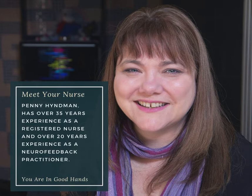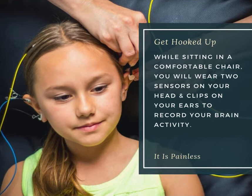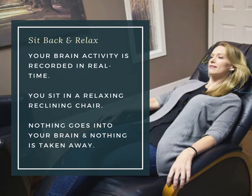I'm Penny Hyman, and I have over 35 years' experience as a registered nurse and over 20 years' experience as a neurofeedback practitioner. Get hooked up. While sitting in a comfortable chair, you'll wear two sensors on your head and clips on your ears to record your brainwave activity. It's painless. Simply sit back and your brain activity is recorded in real time.